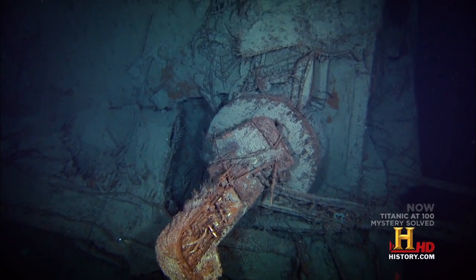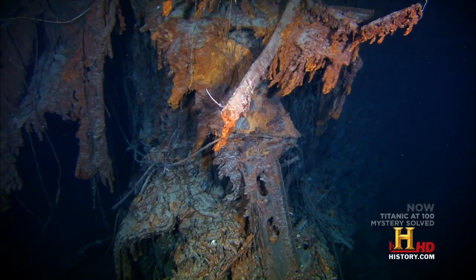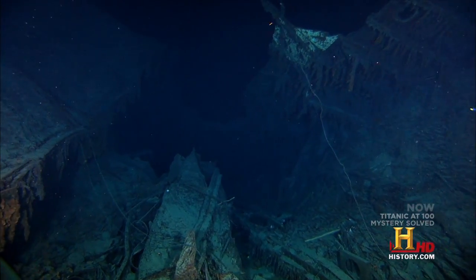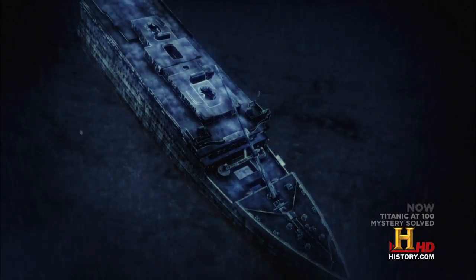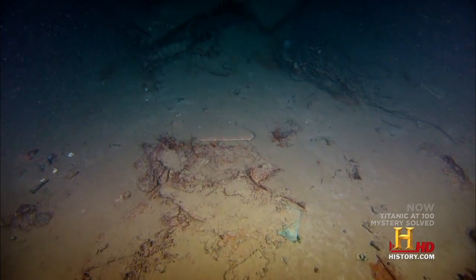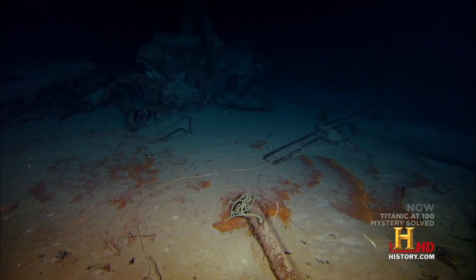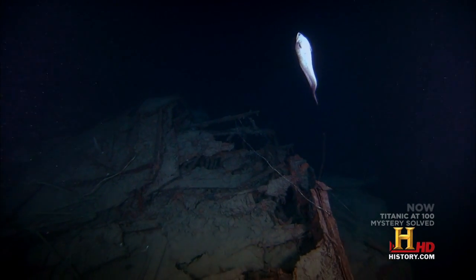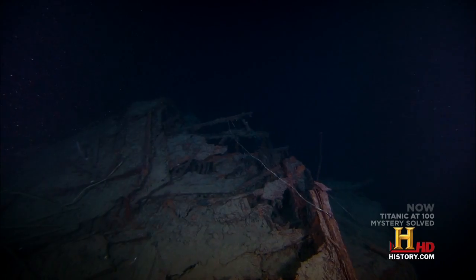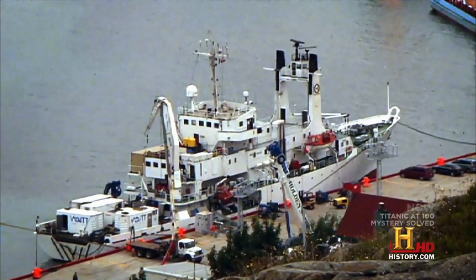It was an end violent beyond imagining. A structure as big as an 80-story building falling 2.5 miles. 40,000 tons of steel tearing itself to bits. When it was over, pieces lay scattered across 15 square miles. 100 years later, half of them have never been found. A new Titanic expedition is about to change that.